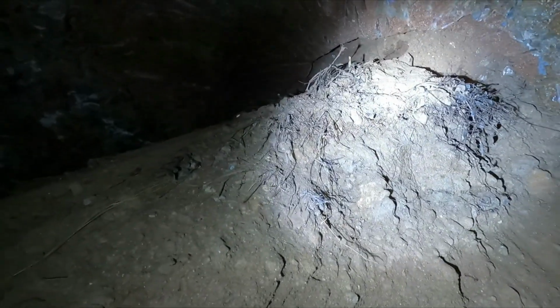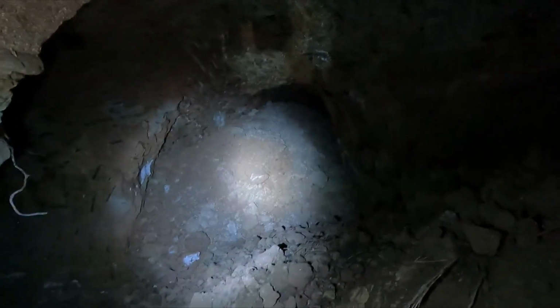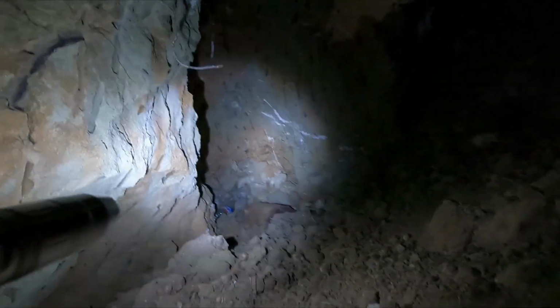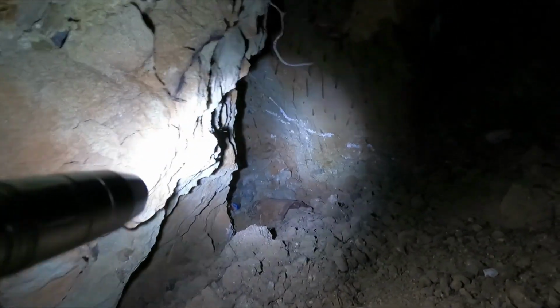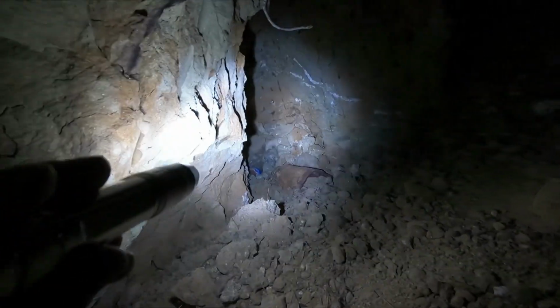Okay. This is the hole up top that was backfilled. Right, now this has been backfilled too. So I don't know where that leads to. Have no idea. And this is only dug to there, I think, by the looks of it. And it drops down rapidly, as you can see. The wash goes down rapid.